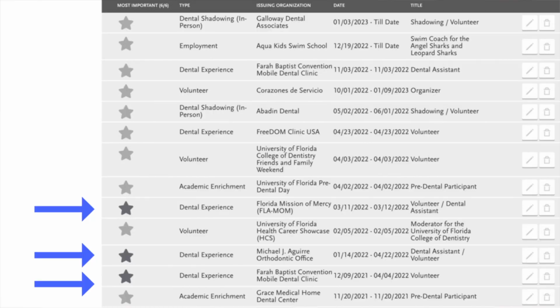So once you have added all of your experiences, you have the option to star certain experiences that you want to highlight to dental school admissions. So these experiences should be something that's very important to you, maybe something you've done for an extended period of time, and you kind of want to have a variety of them. AADSAS lets you put up to 6 stars. You want to make sure some of them are dental related, some of them are non-dental related, and make sure that those experiences really represent you.